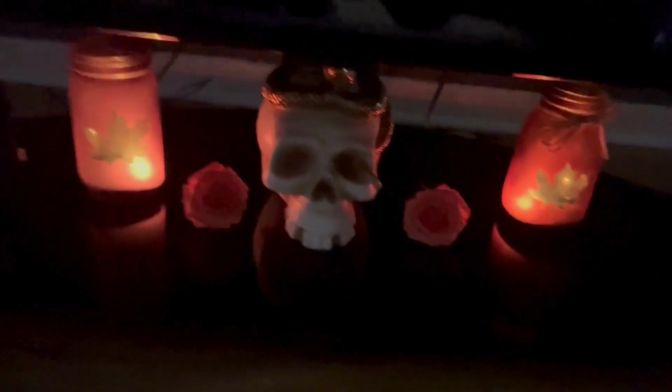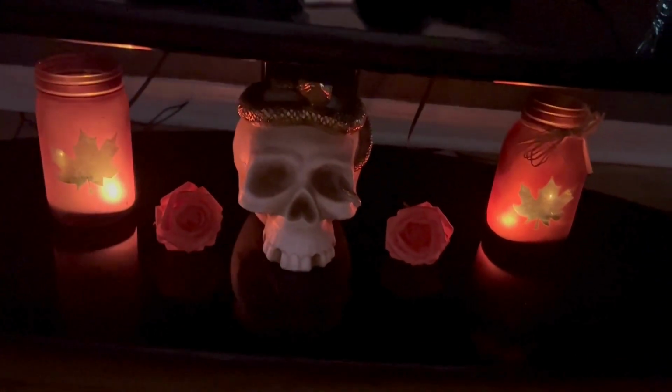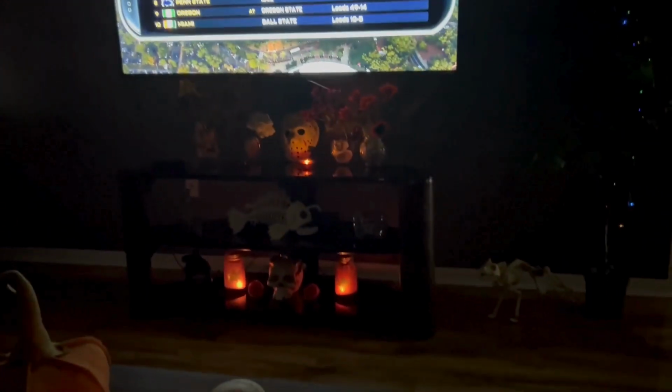My candle burned out. And I just put some fake roses down there, the tea lights, and the little skull thing. And then I just hung up these. I don't know where to put these at yet. I have a candle up here, but my battery's dead. And I need some more tea lights for over there. And then right here on the coffee table, we just put that little skull and pumpkin. And that's what the TV looks like.